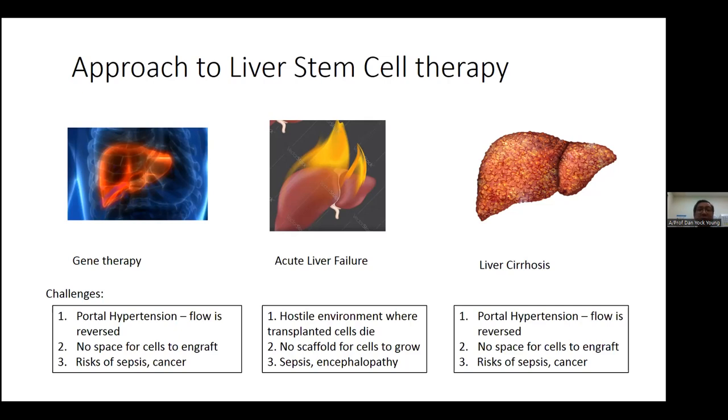In acute liver failure, the situation is a little different, whereby there is a fire literally burning in the liver. Any attempts to put cells there, the cells will be killed because it's a hostile environment. There's also no scaffold for the cells to grow. As a result, it is difficult to meaningfully implant cells to cause regeneration. And of course, patients are at risk of sepsis and encephalopathy. So many patients perish in the terminal stage of disease, even though we are trying to replace the liver function.